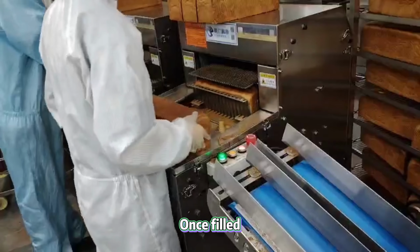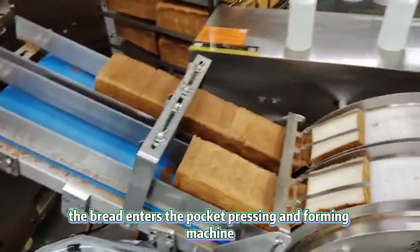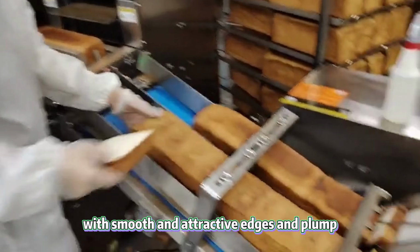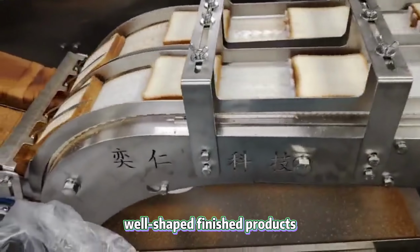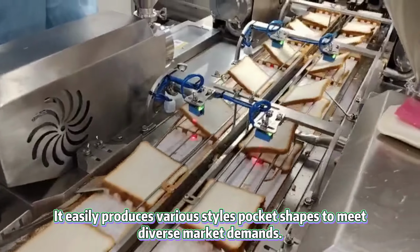Once filled, the bread enters the pocket pressing and forming machine. The mold simulates manual pressing for fast setting and tight sealing, with smooth and attractive edges and plump, well-shaped finished products. It easily produces various styles of pocket shapes to meet diverse market demands.